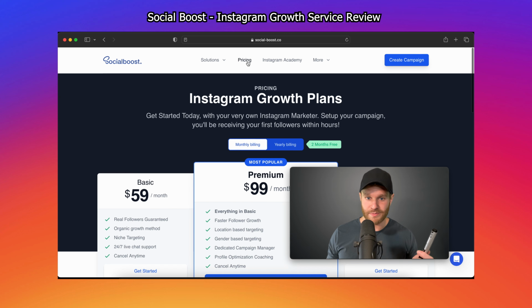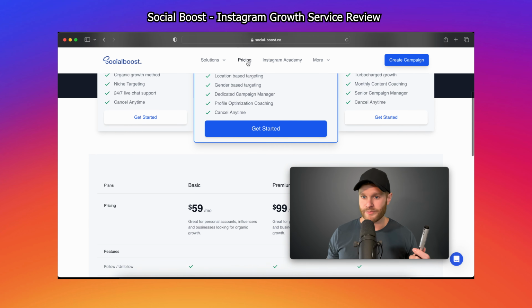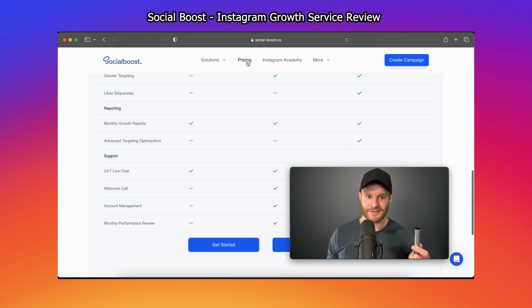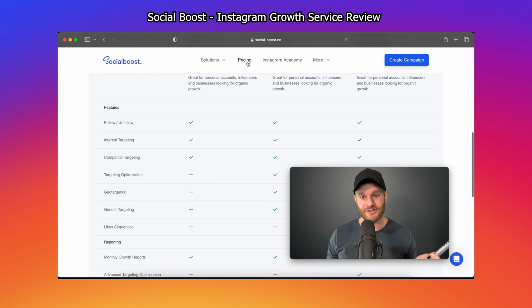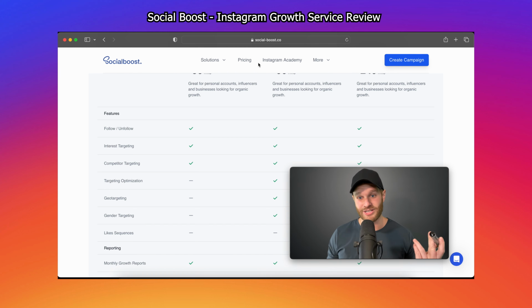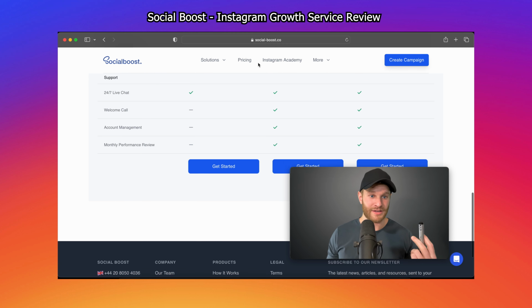And if we go to the pricing page, no, there's no free trial. Typically, you'd want to see a free trial. I think it should be the standard in the industry. There's no free trial for $249 a month. You'd kind of want to see a free trial.